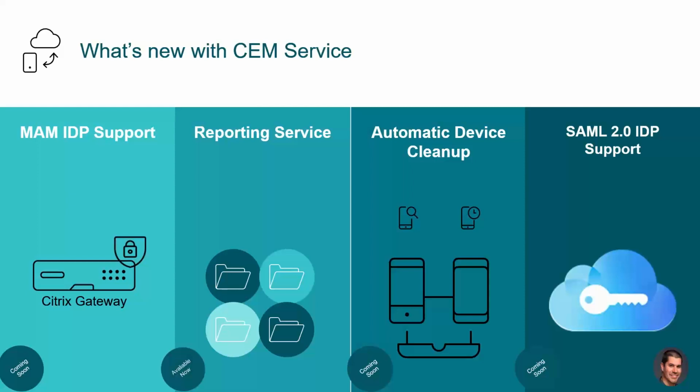So what we're going to be releasing very soon is the MAM IDP support. So that means that both your MDM authentication and your MAM authentication for the container are all going to be talking to your IDP. There will be no need to set up Citrix authentication anymore. This will be a full single sign-on all the way through, and your gateway now for the MAM side will talk to IDP. So, and that's coming very soon.